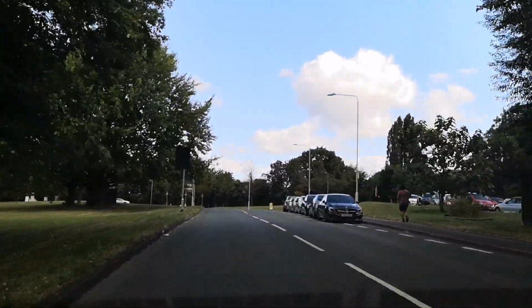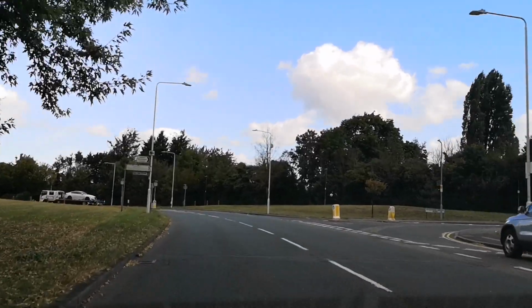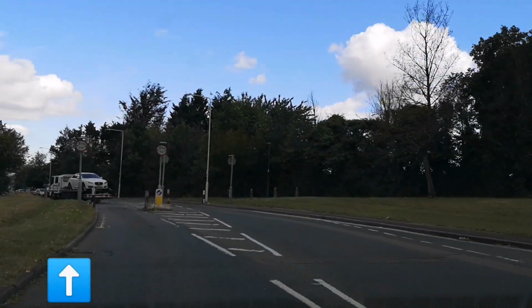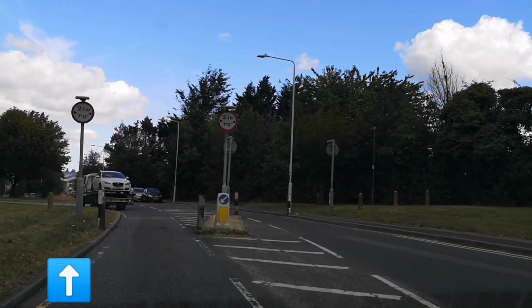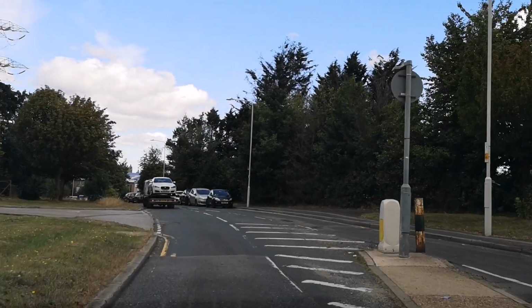So it said 7 foot wide. So these ones are 7 foot wide. So all you've got to do is slow down. Now line up with the curb. Slow down more please. Check your mirror. Keep left. So just keep lined up with the curb on the left side and straighten it up now. Straighten up. That's it. Go through. Done. There you are. Done.